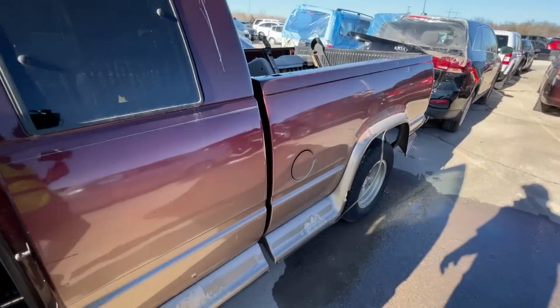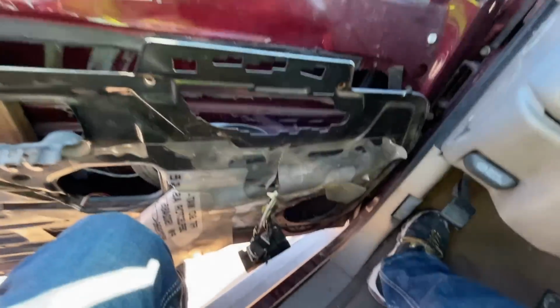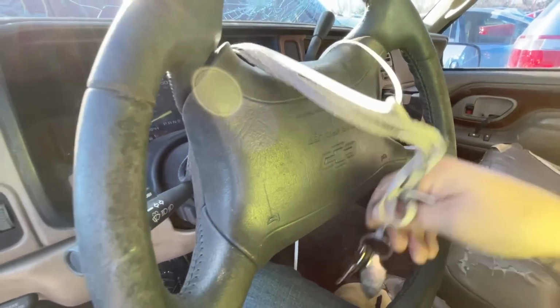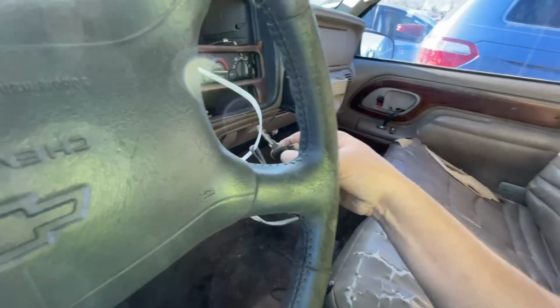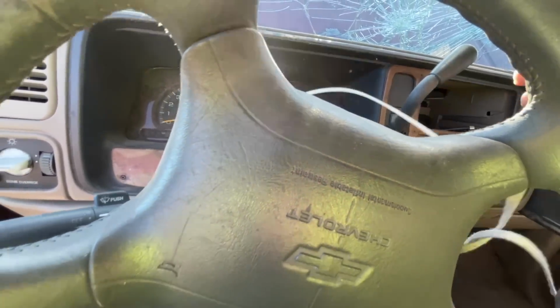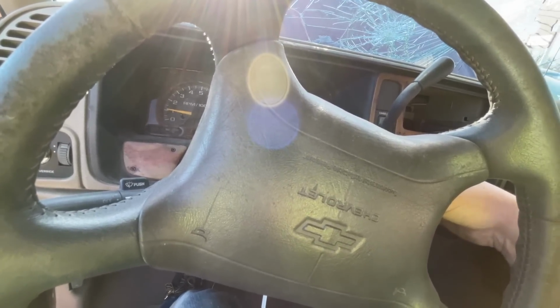Yeah, the more I look at this truck, man, it's just nah. Oh my, the seat's not even bolted in, guys. Oh my, look at this. Oh my God. This truck scares the living heck out of me. Oh, wow.